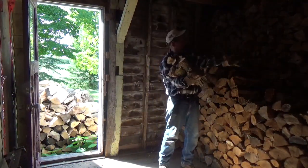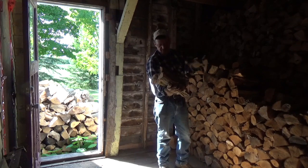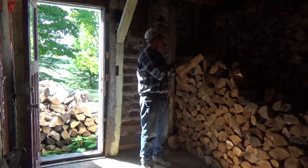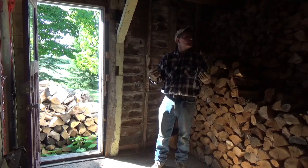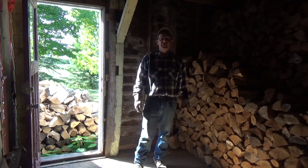Well, folks, it's been a great day. We said goodbye to our Farmall A. We had a good visit with the gentleman that owns her. Got a dandy load of firewood on. I'll unload this at the woodshed here, and that will be a Saturday well spent. I look forward to that load, plus probably another 3.5 or 4. We'll fill our woodshed and be set for the winter.